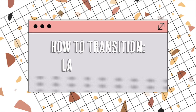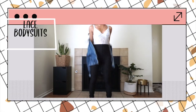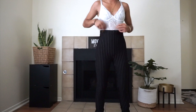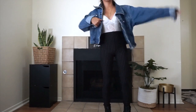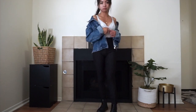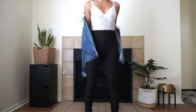Okay, so let's move on to something a little bit more difficult. We've got lace bodysuits. You may not think that this is a very fall thing to wear, but I love layering these under everything. Here I paired it with these pinstripe leggings. These are pretty thick from Forever, and my go-to denim jacket, as well as some Docs. Just take the sweater off if you are too hot, or put the sweater on if it's too cold.